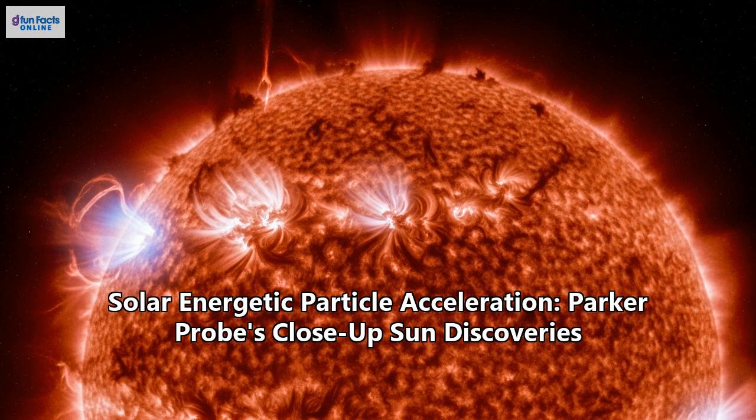And get this, on December 24, 2024, this incredible spacecraft made its closest approach yet, zipping just 3.8 million miles from the sun's surface. That might sound like a lot, but in cosmic terms, it's practically skimming the surface, and it was moving at a staggering 430,000 miles per hour. That's fast enough to go from New York to Los Angeles in about 25 seconds.